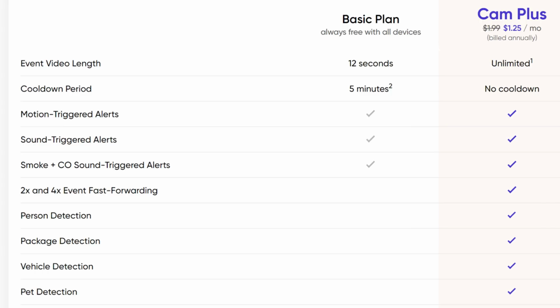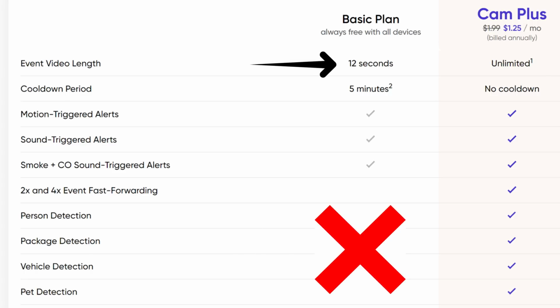Except for the Wyze Cam, you will not get any of the AI features, no person, vehicle, or animal detection. And the cloud recording will only be 12 seconds long and with a 5-minute cooldown in both notifications and camera recordings to the cloud. Please note though that if you install a microSD card, the camera is still going to record all motion events and even can record 24/7 to the card.